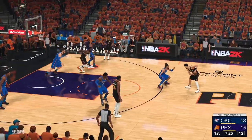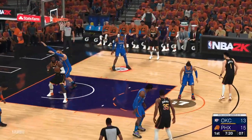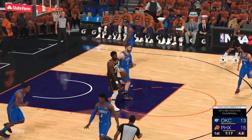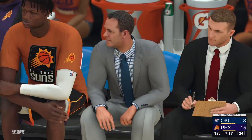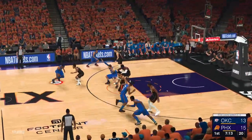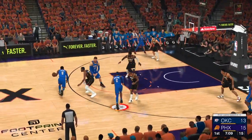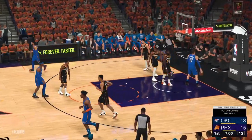Now here's Booker. He's got 5 to the inside. Here's Ayton. And there's a three-second violation. For Oklahoma City, they've gone 5 of 8. Solid opening quarter for them. Gilgeous-Alexander passes to Williams. Oh, they get a hand on it. Out of bounds. It'll be Phoenix's ball.